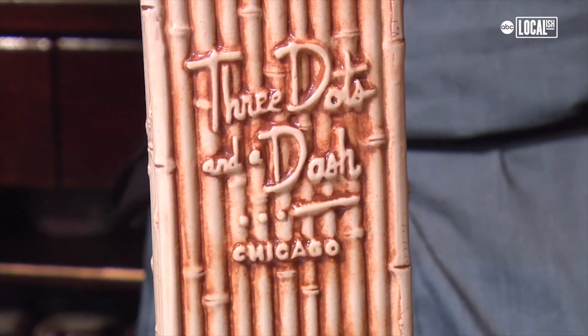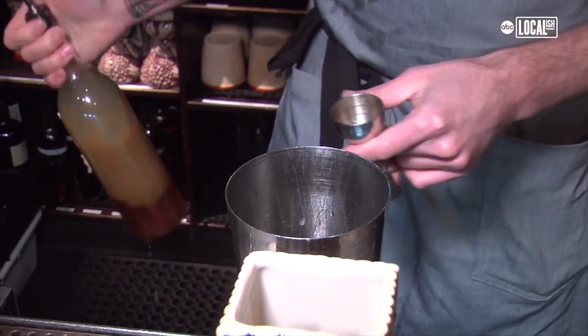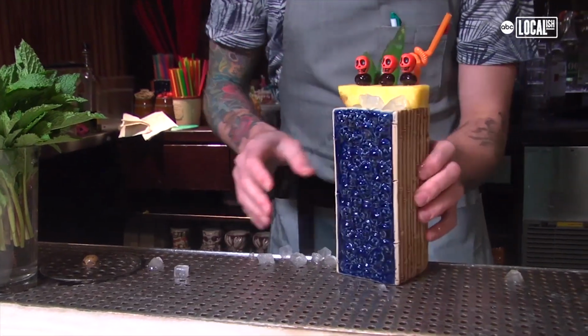Let's do a 3 Dots and a Dash. All right. Our namesake cocktail. That would be a good place to start. Absolutely. Rum agricole from Martinique with an aged rum from Guyana. And then we have lime, orange, falernum, and allspice.